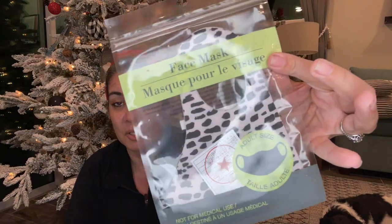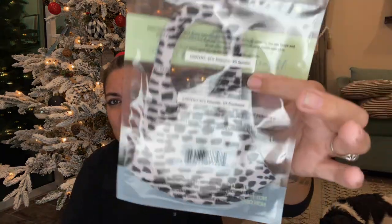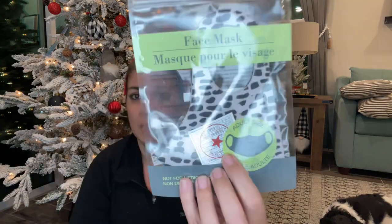And then I picked up this face mask. My daughter has this one, and I really like this one on her when she uses it. So I just think it's cute. And I have not been able to find these for a while, so when I came across this one today, I picked it up.